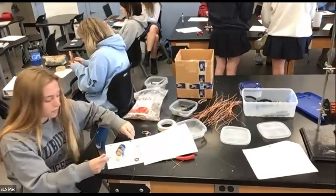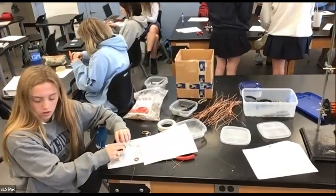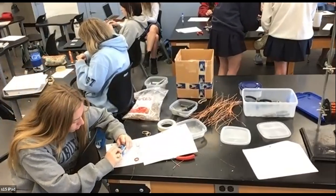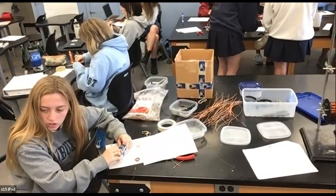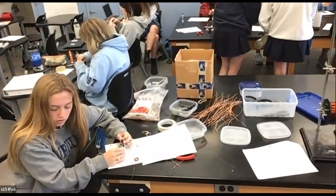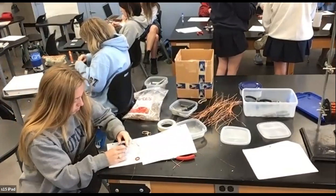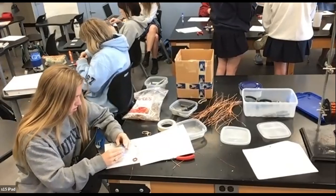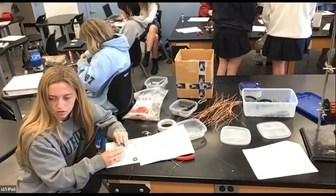Wait, can you just wrap the rubber band around the battery first? Yep. And does it matter where it touches it? Does it have to touch that little board? I think it has to touch that. One side, two wraps. Yeah, double.